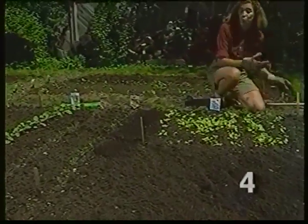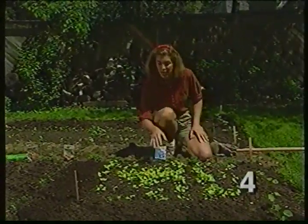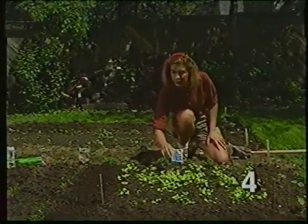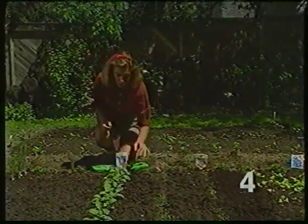We planted our cool season seeds here, the lettuce and the carrots and the radishes. And we marked what we planted so we wouldn't forget. And the leaf lettuce is doing pretty well in this bed. The carrot tops have started to pop up, and looks like the radishes are doing pretty well too.